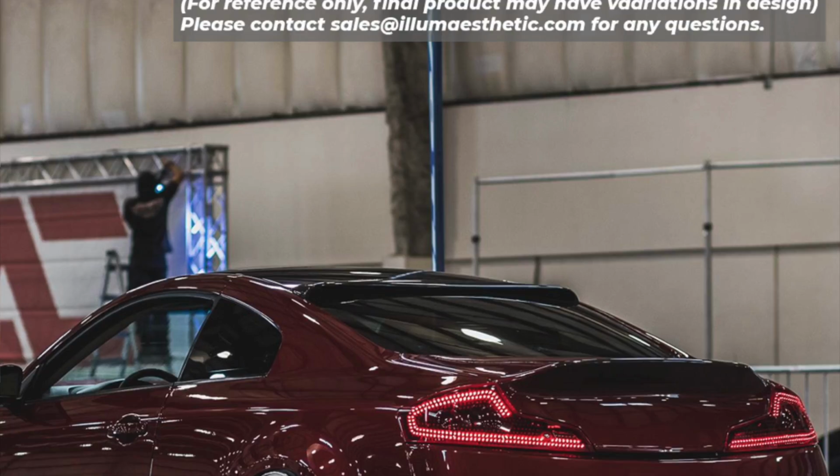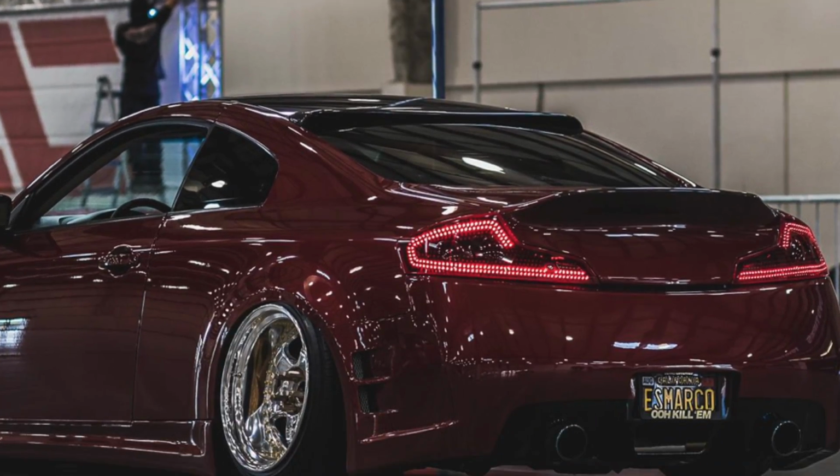I haven't seen too many G35s. As a matter of fact, I think I've only seen one with these pair of tail lights. Some of you guys may have seen them in a comment that I pinned in a previous video, but they are from Illumisthetic or something like that. I can't pronounce their name, but I will say this though, one of the reasons why I think not a lot of people have them is that although they do look cool, they do come at a very steep price. But in order to be distinct, you gotta pay up the price.